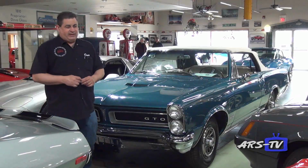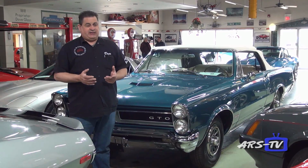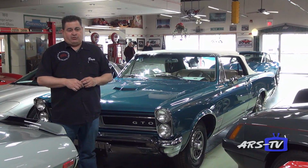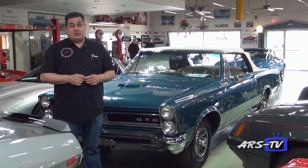Got another car here that we got in. This car came to us. We had a woman call us and say she had a 65 GTO in her garage and she wasn't that far from here and wanted some work done.